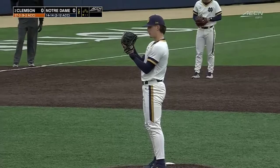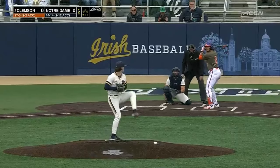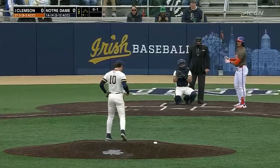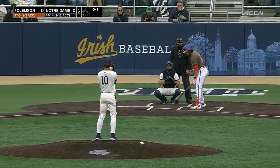And it's really Bakich's experience. He comes over, as you mentioned, from a really decorated career at Michigan and turns them around in their first year at Clemson, and now he's got them on pace to try to make a run back to Omaha.